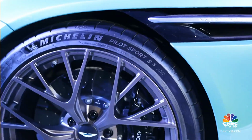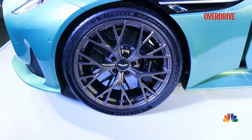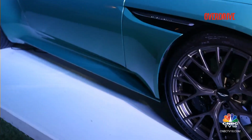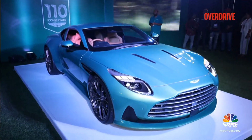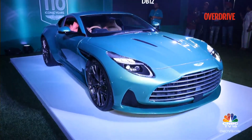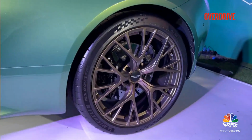Also take a note of the tires. These are the Michelin Pilot Sport S5 or PS5, but yeah, nothing to do with PlayStation here. These are essentially tires that are in a way bespoke for the Aston Martin as well, because this is a Grand Tourer and these tires come with foam lining on the inside to reduce road noise.